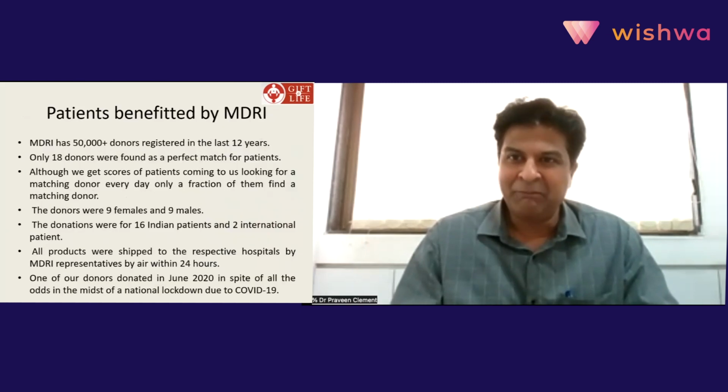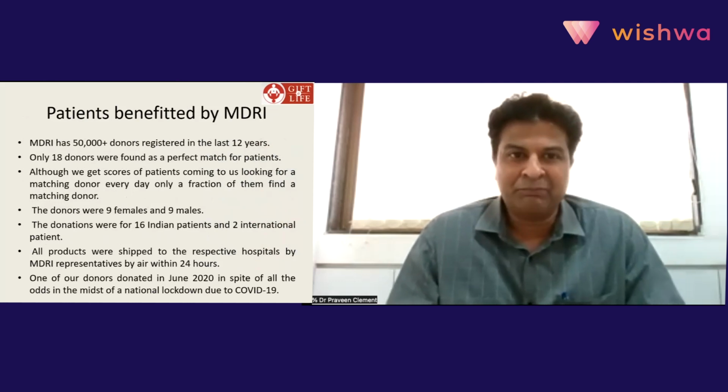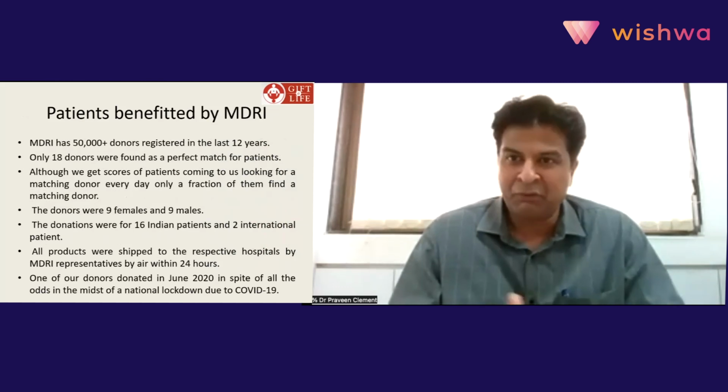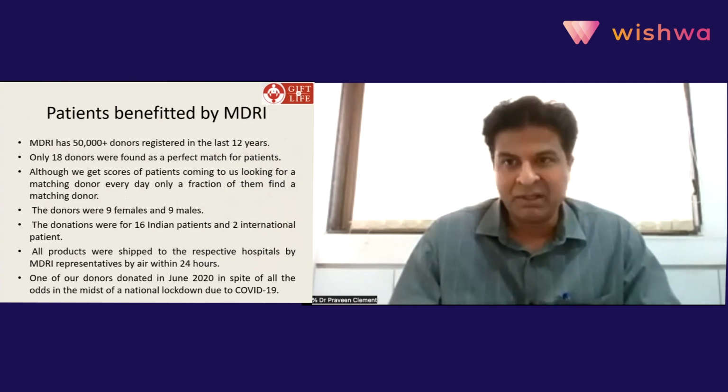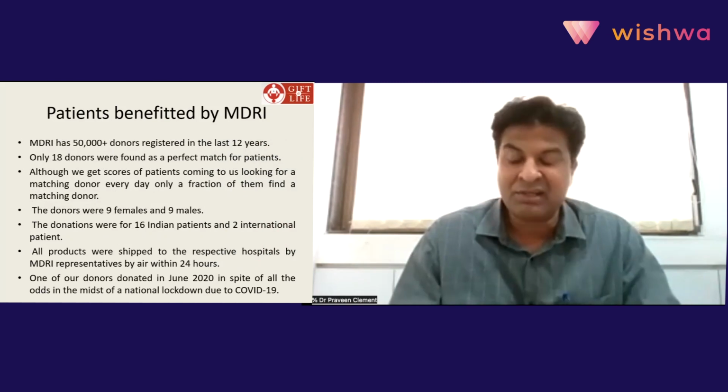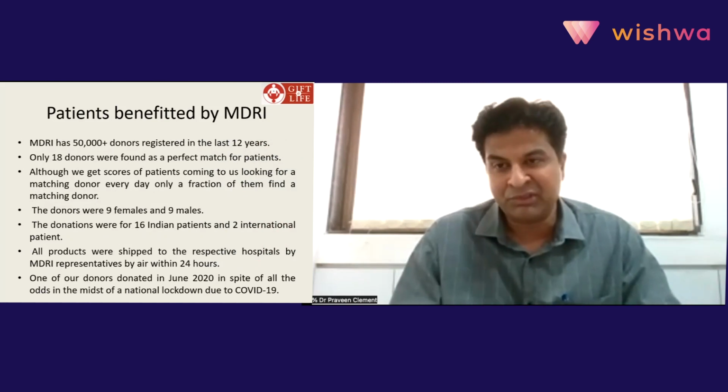Yeah. So our registry is 50,000 donors strong, or weak, I don't know, in the last 12 years. Compared to other registries, we are a very, very small registry. But nevertheless, the matching probability compared to other registries has been very, very high. We have done 18 transplants in our 50,000 donors.